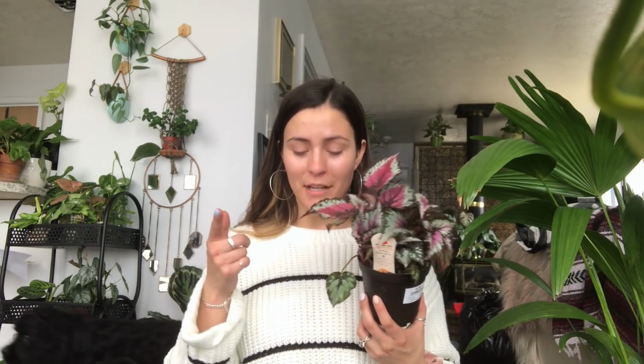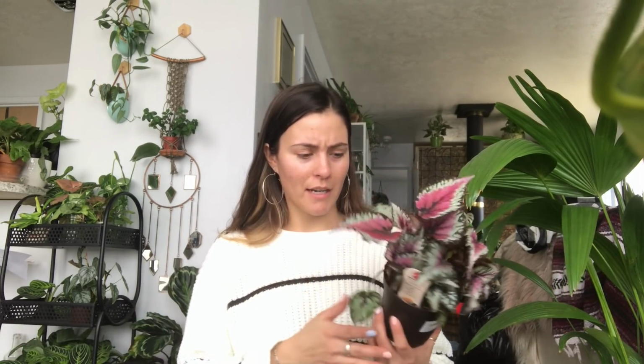So if you know what this is, or if you have any care tips for begonia, please let me know. I really want this one to do well. Really pretty. Oh, and this was $6.98.